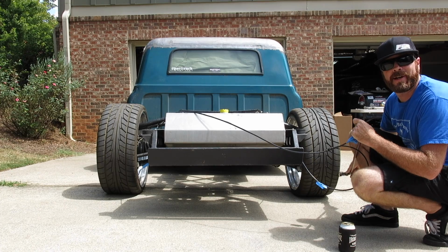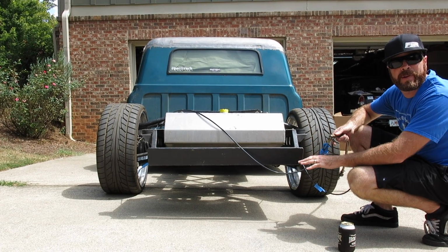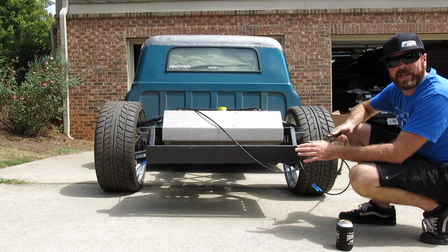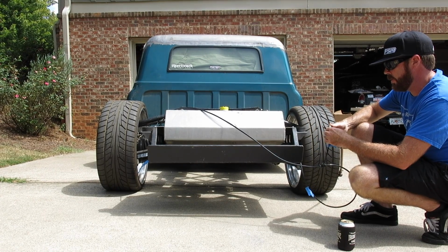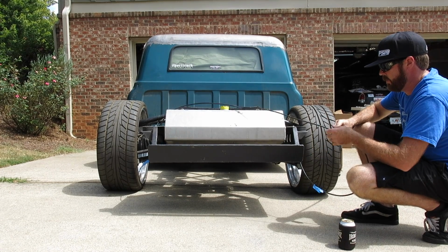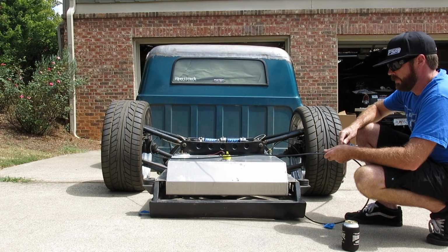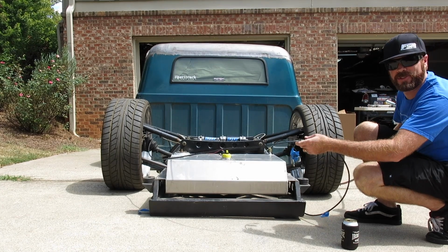My compressor is low on air. That's way past ride height. I designed the truck to ride about 7 inches off the ground, and the chassis is completely flat on the bottom of this thing, so there's nothing that's going to drag over speed bumps and whatnot. So I'll show you what it looks like all the way down again. So there's my baby in her natural state.